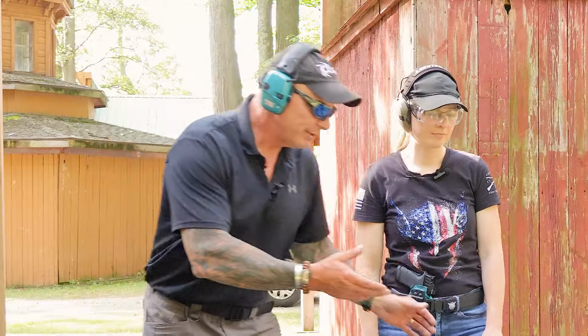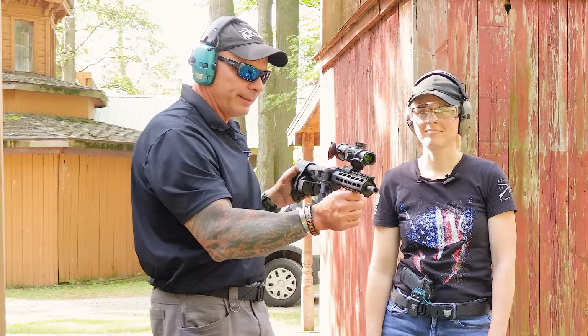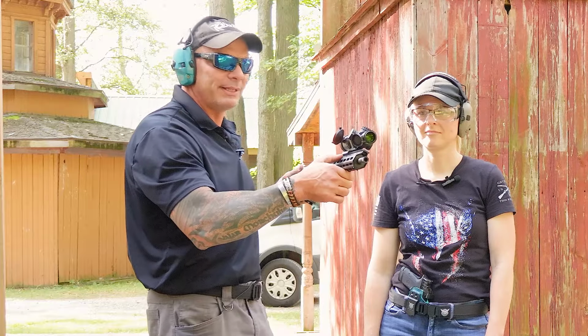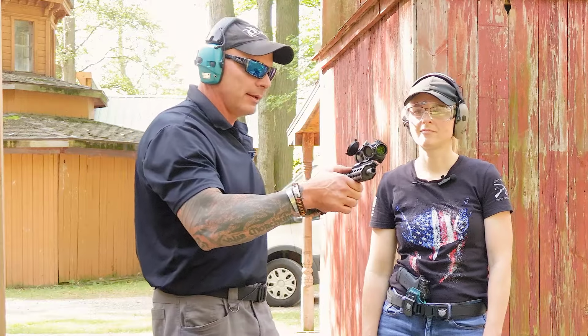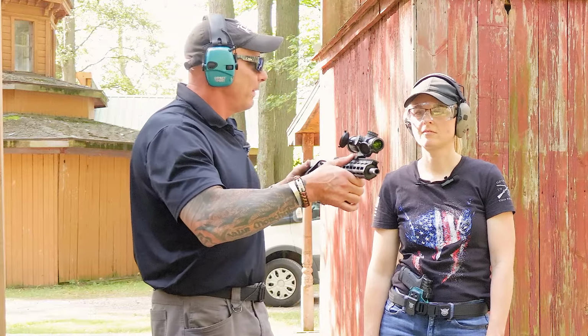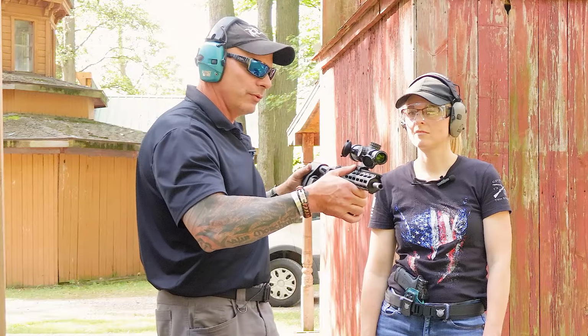So what we have is we've installed this Fire Field scope onto your carbine. Now, for those of you at home, I would agree this is not something that you would typically see. This is more certainly like an AR kind of thing. But what I want you to do is get used to the idea that there are ways that you can get red and green.